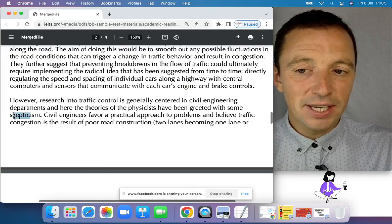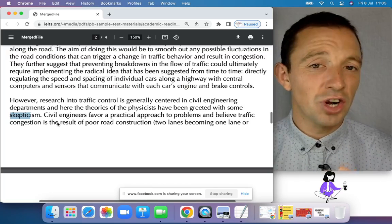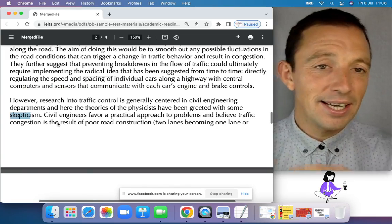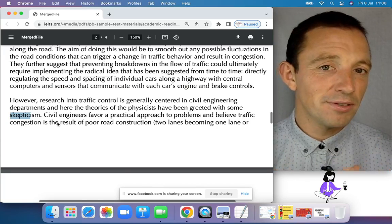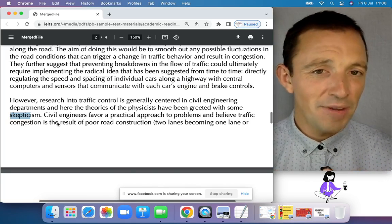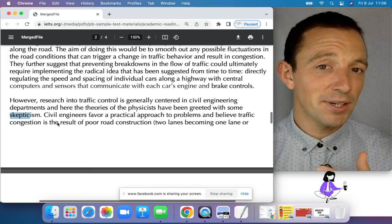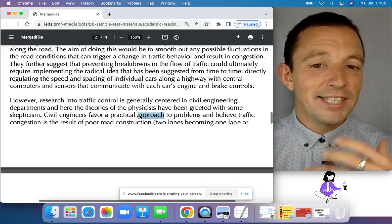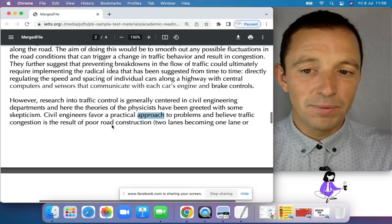Greeted, this means have been welcomed, have been accepted, have been greeted with skepticism. If you are a skeptic, this means you have a lot of doubts. You are very uncertain and very unsure. If you are a skeptic, the adjective is skeptical, and the noun is skepticism. When you have a lot of doubts, you have a lot of uncertainty, you have a lot of skepticism, but the person is a skeptic and the adjective is skeptical. Okay. A practical approach. Approach is a mentality, an attitude, a practical attitude, a practical approach to problems.